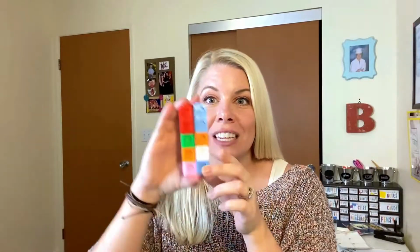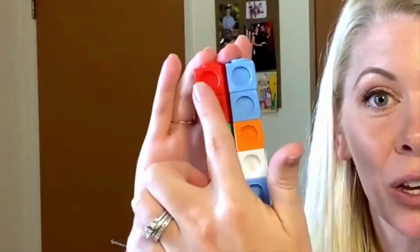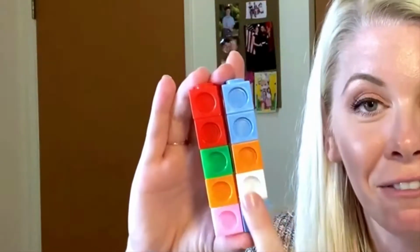So in this example, I'm going to show you a concrete activity where you just build 2 towers. Each tower represents an addend. This is 1 number, you have 5 in this tower, and you have 5 in this tower. So the towers are the same height. So you have 5 plus 5.